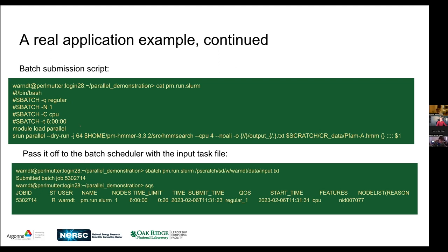So this works well enough. If you have the number of jobs and the number of cores on your node, usually you will end up with the same number of tasks as the number of cores. Parallel is checking that on the system and trying to match that up.